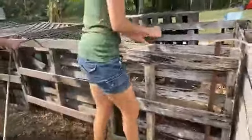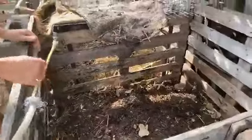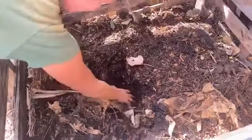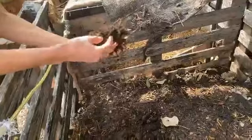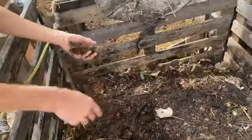So we get some hessian sacks in here. Yeah, it is quite dry, and it's not really composted that well. Dig a bit. Oh no, we've got some life in there. Yeah, there is life in it, but it's not ready yet. It just needs to go a bit longer. But yeah, usually I'm not too picky. I take it quite early, and then all the bigger pieces just go back in bay 1 again, and they go through the whole process again.